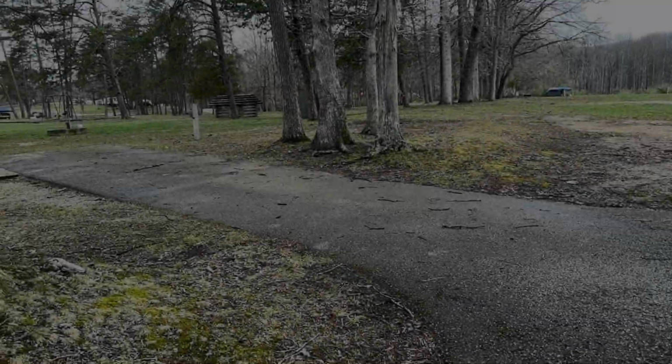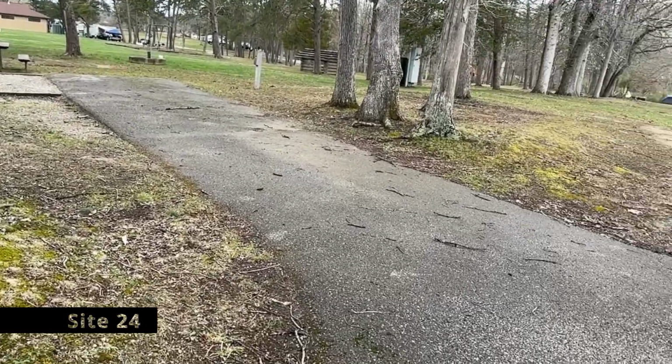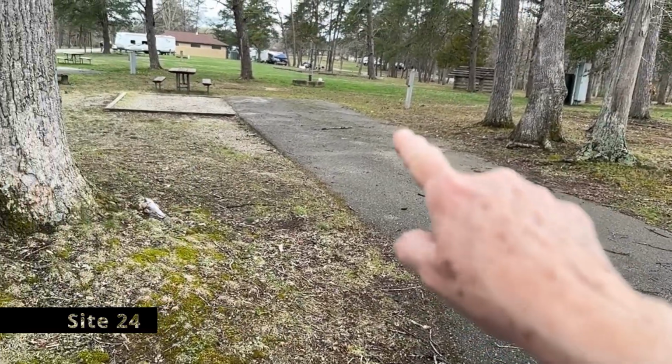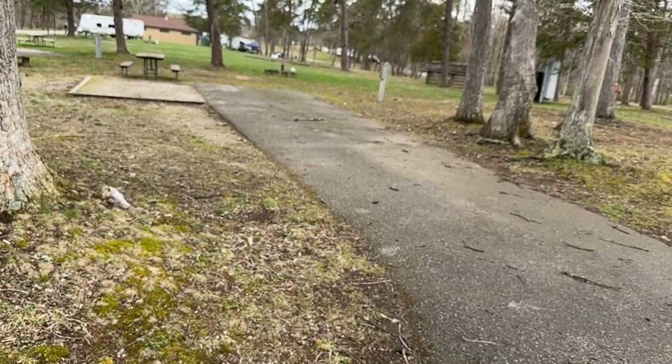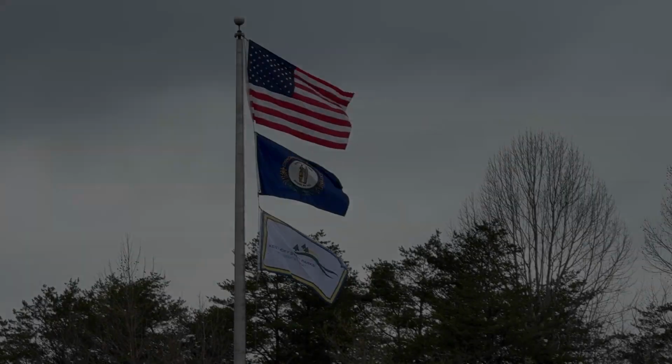Okay. And this is on the inner loop. This is Site 24. It's probably one of the more level ones that I've seen so far. A little bit deeper. Sitting right here at the playground with the bathhouse right behind you over here.